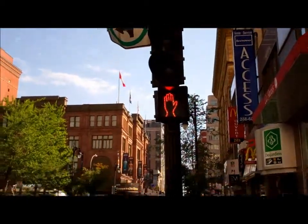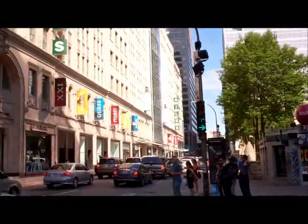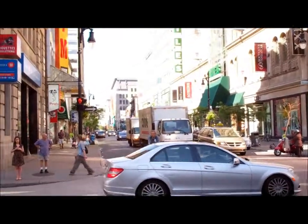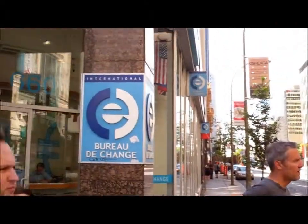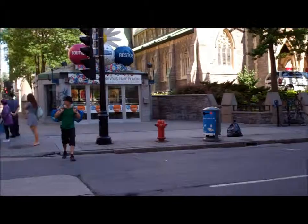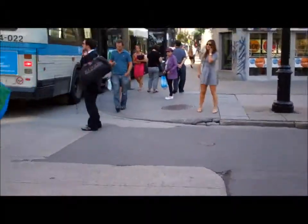Okay, so this is the famous St. Catherine Street, Rue Sainte Catherine. And oh, there's a bus passing, as you can see. Here comes another one. And just straight ahead now is the subway.